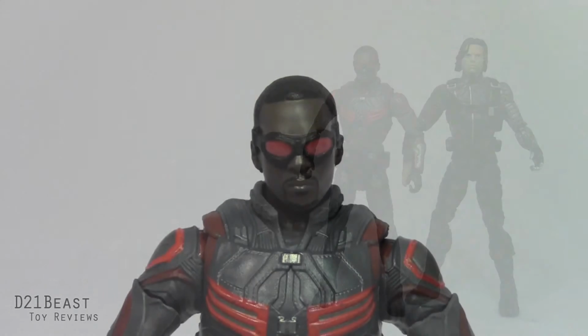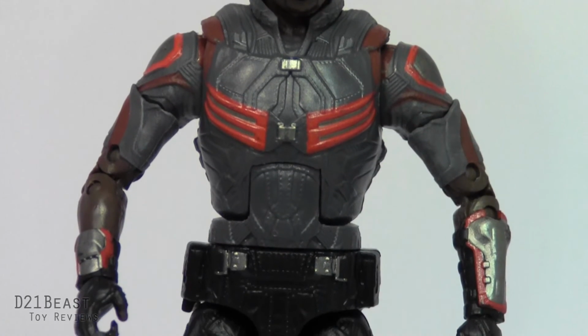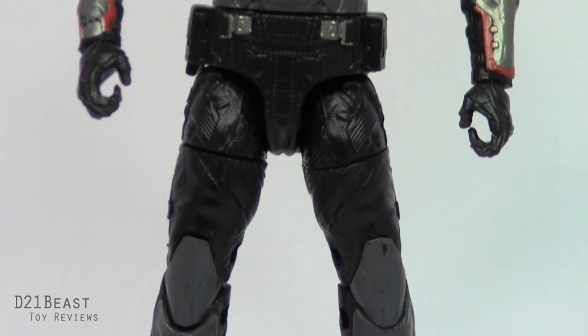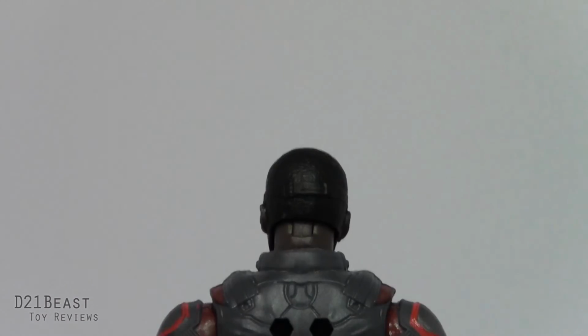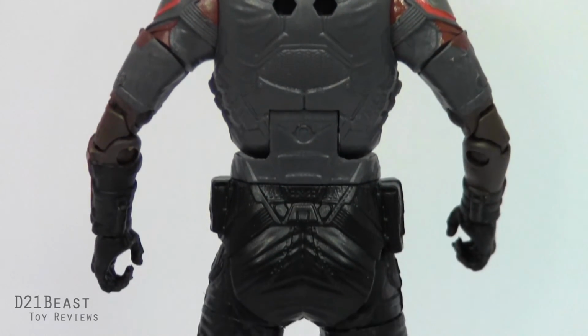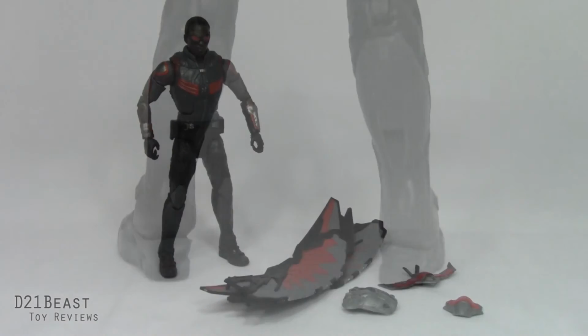Staring at the figure head on, I do feel like the paintwork comes off looking a little flat. The sculpted detail of this costume simply doesn't pop, and I wish Hasbro would have done a little more to emphasize all of the technical aspects of this costume. Worse yet, when you flip the figure around, there's next to no painted detail on the back. I'm sure it's a cost-cutting measure, but I think the figure suffers a bit for it.